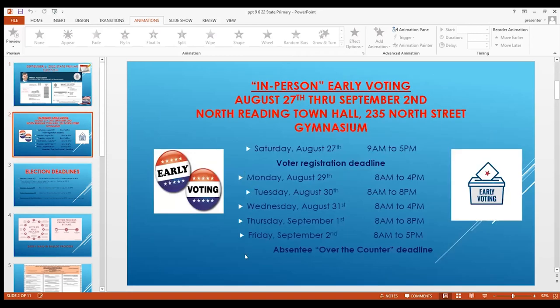So in-person early voting, as I stated, is mandated across the state of Massachusetts. There is a beginning date and an end date. We in North Reading are going to offer a lot of hours. I did two evening hours for those who cannot get in here during the day, during normal business hours, or those who don't want to do a mail-in ballot or don't want to go to the polls. They can come in anytime during these hours and do in-person early voting.